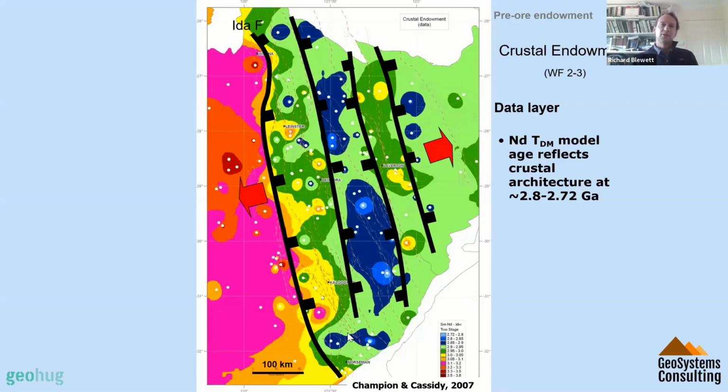One thing I found really interesting in this, there's enough data to show how these embayments, these salients and promontories of the Sm-Nd patterns appear to be quite important. They're again telling us there are these cross structure linkages and accommodation zones. And these are important broad structures that host mineralization. So it's even evident in the Sm-Nd data.